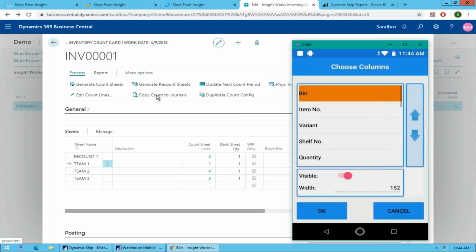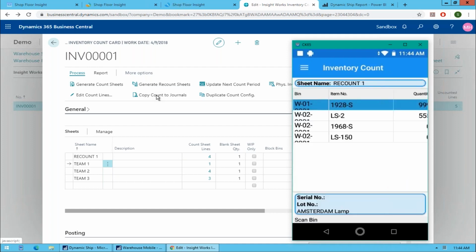And just for fun, I'm going to go in here and reduce the size of my bin so I can see the quantity as well. So anyway, you get the point. You can change this. You also have full control over the font sizes and all that kind of stuff if you want to have smaller fonts and whatever you want to do. Anyway, that's the basics of the inventory count and the system as a whole.